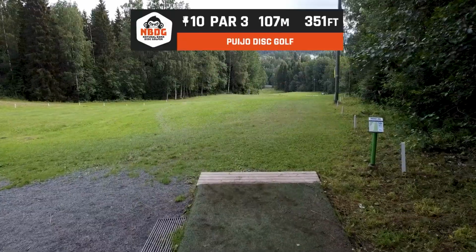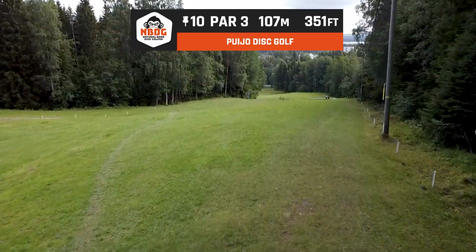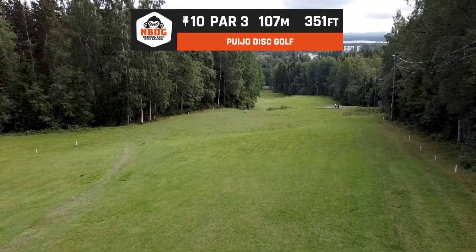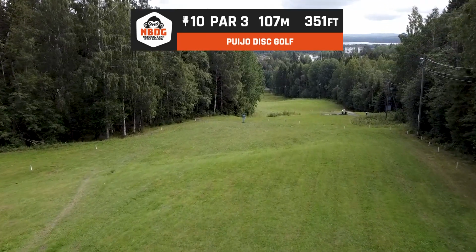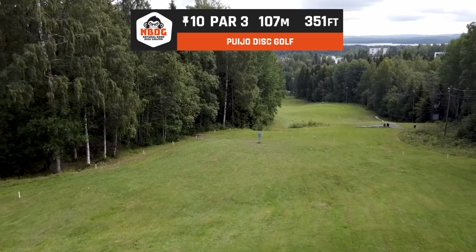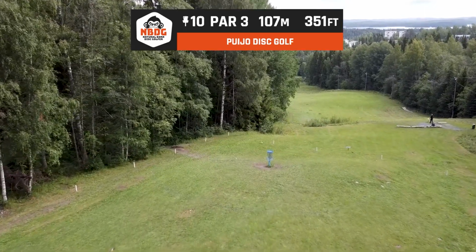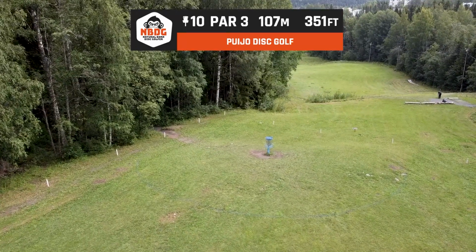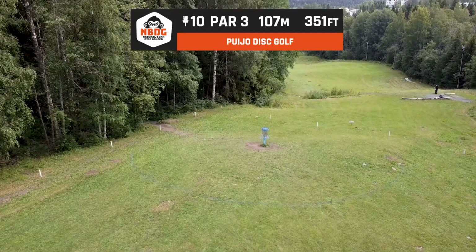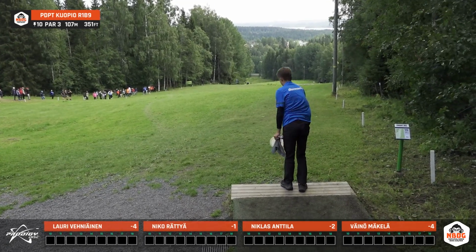Oh yeah, and I look forward to seeing Lauri make a few big putts on the back nine as well. Maybe he'll start here at hole 10. It's a par 3, 107 meter. The basket is right there, but again, a treacherous green with the OB sticks in the back, and of course the elevation coming into play once again here on the old ski slope. Backhands or forehands, doesn't matter, just make it stick under the basket is basically the recipe for success and a birdie here on hole 10.